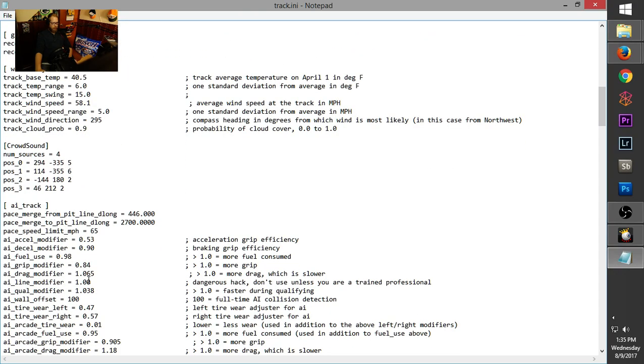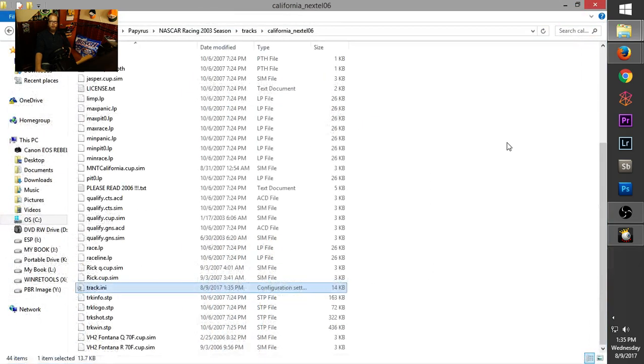AI grip, turn that down just a little bit. Just trying to figure out what can slow them down in the turns a little bit so they're not going as fast, because I need to stay in front of them during the drift. Save it three times. Exit out. Load the game back up. Ow. Readjust my posture so I don't destroy my tailbone.